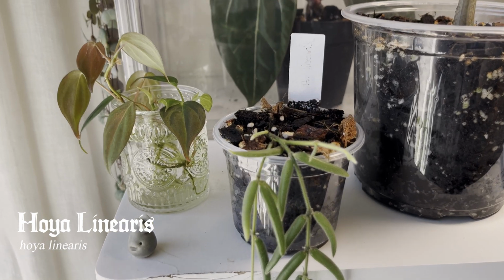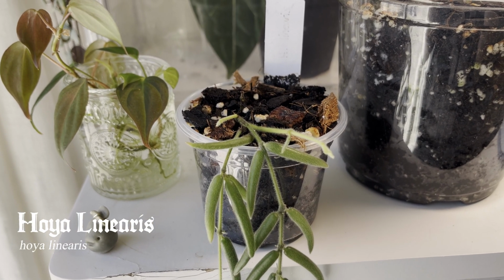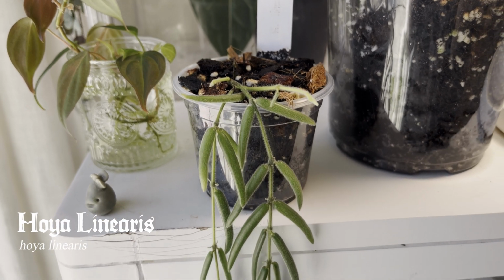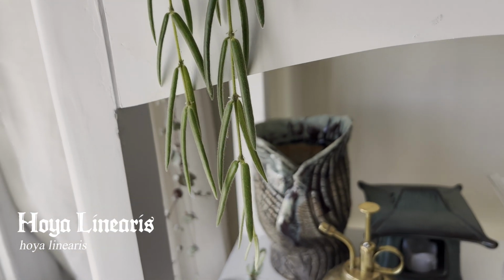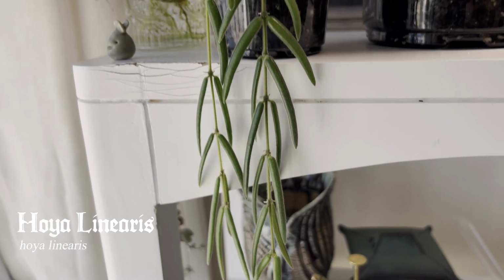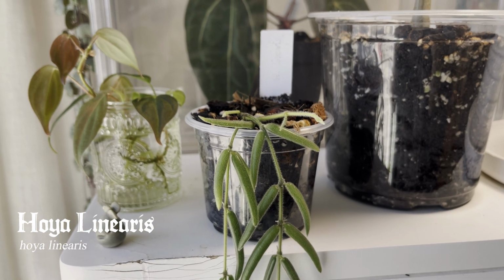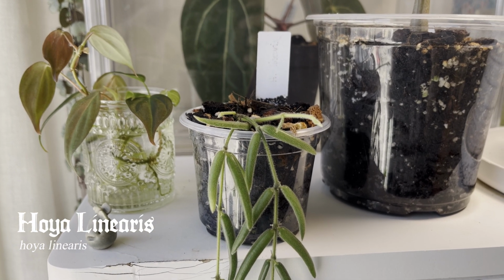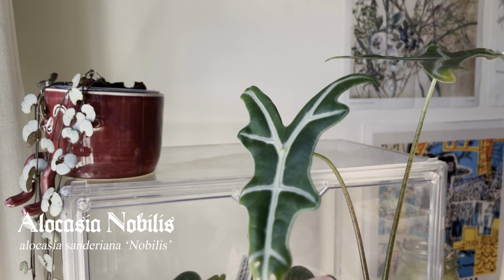Moving on is the Hoya linearis. I got this in my visit a local plant market with me video, and I got it very, very small. I know Hoya linearis tend to be a little bit rarer. I'm not sure if that's still the case, but when I was looking, it tended to be a rare plant. But she's grown really, really well for me. I kept her in the humidity cabinet that you can kind of see behind there for a while. But now that it's spring, she's definitely started to push out a lot more leaves for me, which I'm very, very excited about.